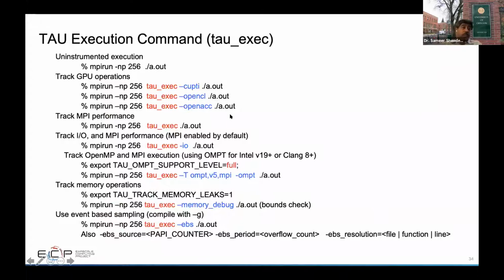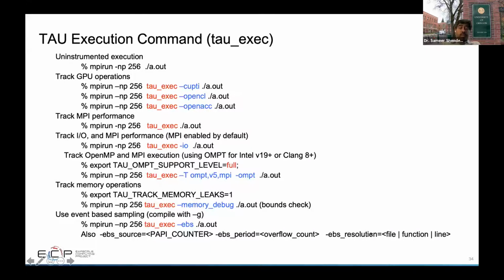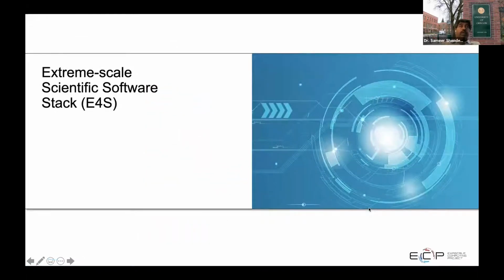And this is how you launch the application. If it's uninstrumented like this, then you can just turn on one of the runtime options with tau_exec, and you can just enable this. And with the -T parameter, you can specify a tag, such as this is an OpenMP OMPT configuration with MPI. And you can turn on memory tracking, you can turn on event-based sampling, even specify the resolution at the file, function, or line level.